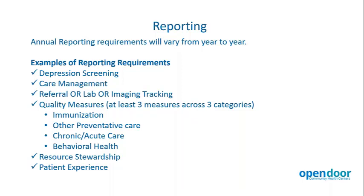For patient experience, there's a variety of things that you can do in this topic. We selected communication. We have been consistently monitoring the helpfulness and courtesy of staff answering the phone.